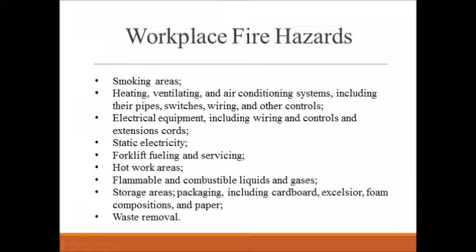There are fire hazards in the workplace of which we all need to be aware. Smoking areas, various systems like HVAC, electrical equipment, static electricity, hot work areas, flammable and combustible liquids and gases, storage packed with cardboard items or paper, and overstuffed waste cans. These are possible fire hazards which require every employee's attention and care.